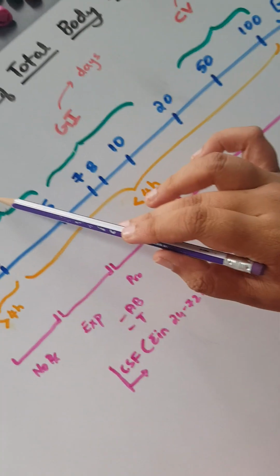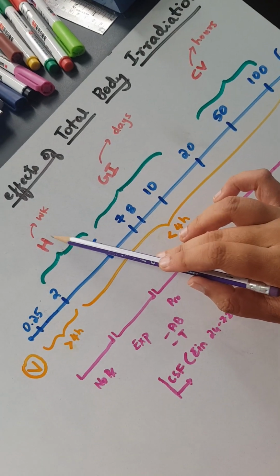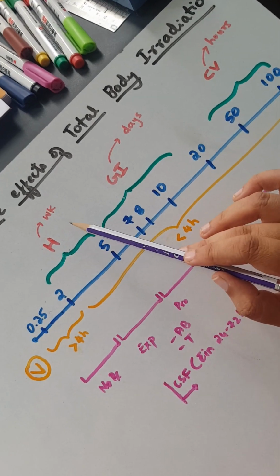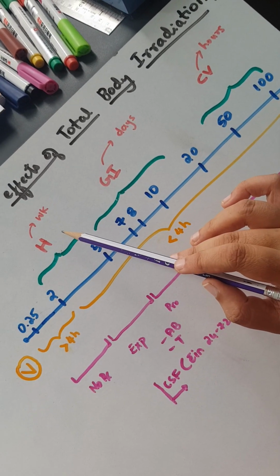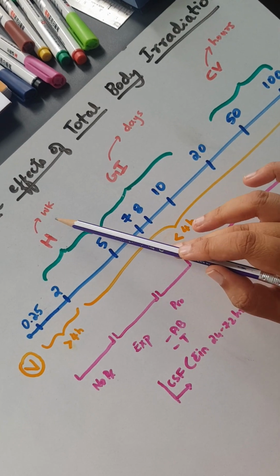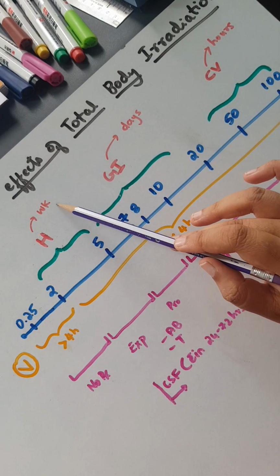So I was talking about hematopoietic syndrome. There will also be a latent period of 3 weeks, where there will be chills, fatigue, petechial hemorrhages, loss of hair, and infections. The death is usually seen within weeks, so within 4 to 8 weeks is the time of death.